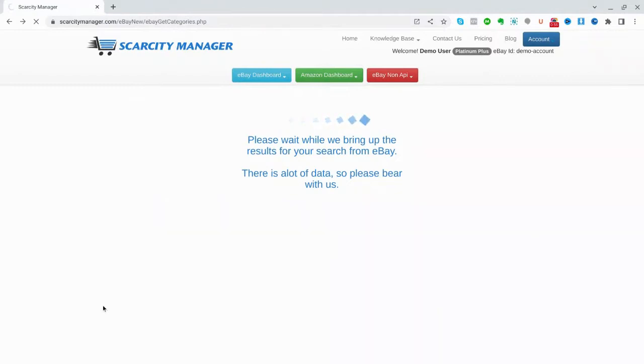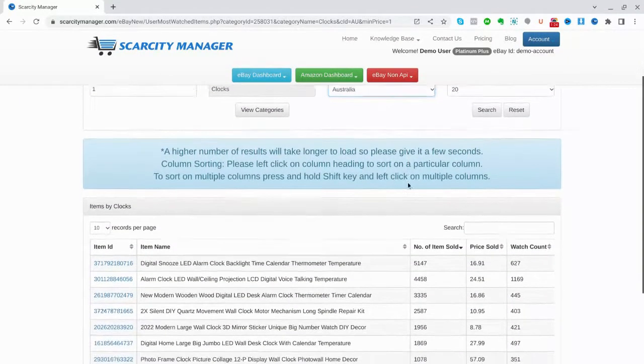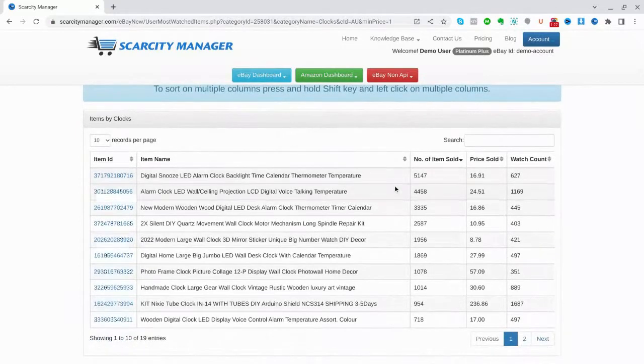Okay, now Scarcity Manager is going to bring in the data from eBay on what are the top selling items under this category of clocks. So just be patient while it brings in the data. There's a lot of information, so it can take a little bit of time. Okay, so now as you can see, we have the category clocks. The country we're choosing for this demonstration is Australia, and we have some results here.